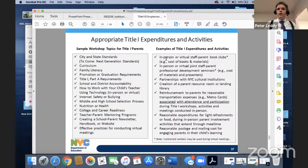So these are some of the workshops that we would do that are appropriate for Title I funds. Some other expenditures we could use: in-person or virtual staff book clubs, in-person or virtual joint staff-parent professional development seminars, partnerships with New York City cultural institutions, creation of a parent resource room or library, reimbursement to parents for reasonable transportation expenses associated with attending workshops, and reasonable expenditures for refreshments or food during in-person parent involvement.